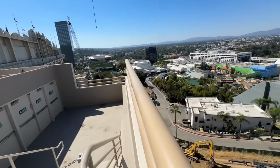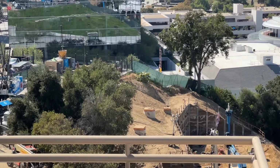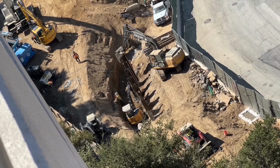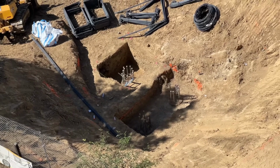There's no new support columns that have gone vertical on that corner where the turnaround is gonna be, but crews are starting work on what will probably be another retaining wall. You can see the steels going in the ground right there. And then down over here closest to me, closest to the parking structure, you can see that they are starting work on a new footer. So that's really nice to see.